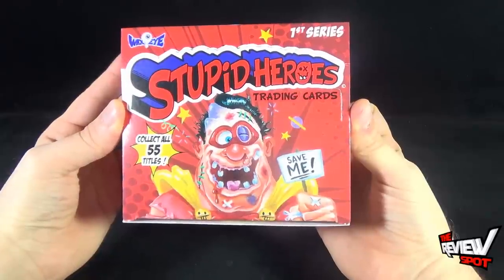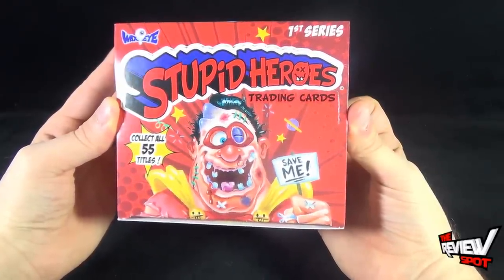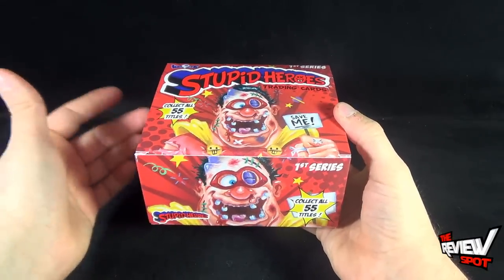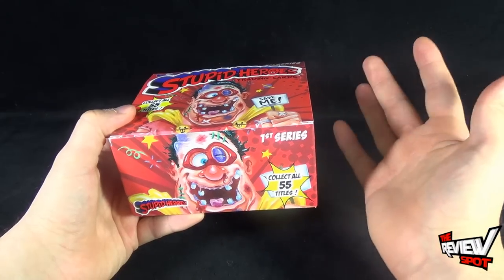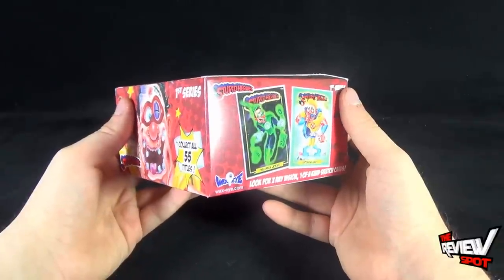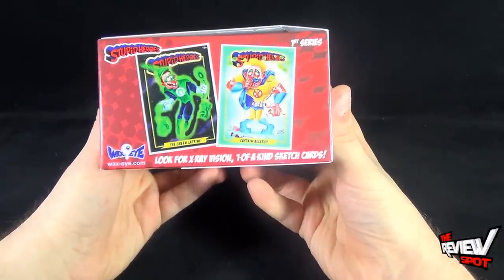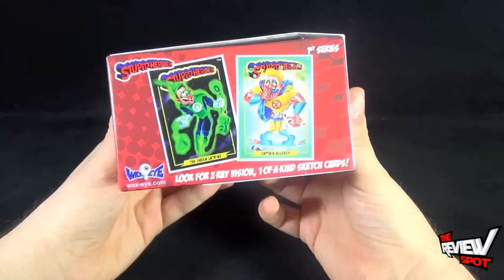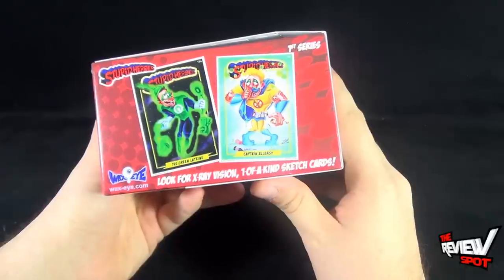Feature on the front, Series 1, Save Me, one of the stupid heroes on the front there. I love superheroes, so when I found out that WaxEye was producing trading cards in that same vein as what we've seen with Garbage Pail Kids and Serial Killers trading cards, I was really excited. On the side of the box, for Series 1 Stupid Heroes, we got two of them, the Green Latrine and Captain Allergy. That's one of the problems. I feel like this superhero a lot of times during the summer, Captain Allergy.